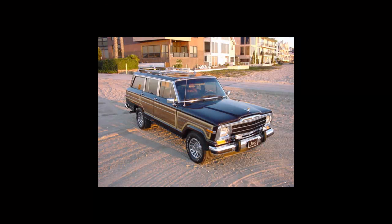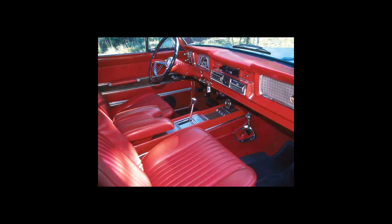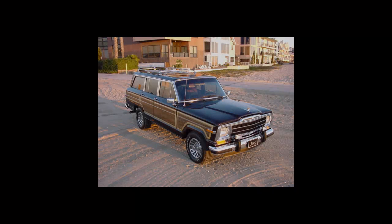Jeep Wagoneer. The Jeep Wagoneer was the first luxury all-wheel drive car, produced under varying marks from 1963 to 1991. The Wagoneer pioneered the sport utility vehicle marketplace. It was the most car-like all-wheel drive in spite of its massive boxy shape. The Wagoneer made its debut 7 years before Land Rover launched its Range Rover in Great Britain, and 24 years before the upscale marque appeared in the United States. It was succeeded by the Jeep Grand Cherokee.